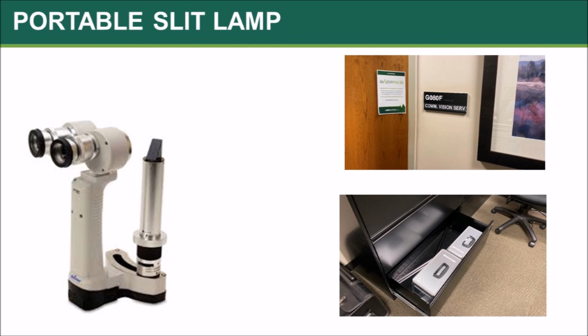Make sure you return things to where you got them at the end of the day. And also make sure that you put the slit lamp that is labeled for a certain case. The chargers are not interchangeable, so it's important for them to be stored properly.